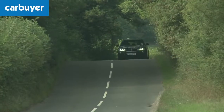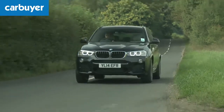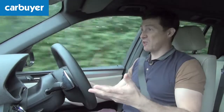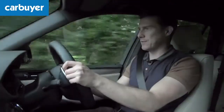As well as the new engine, BMW has added some extra soundproofing to the X3 to make it even more relaxing to travel in than before. BMW actually hasn't done anything to this car's steering nor the suspension, but that doesn't really matter because it's still one of the best handling SUVs. It's really, really good to drive actually, and you can hurtle it down a back route such as this at quite an alarming rate for a tall vehicle.